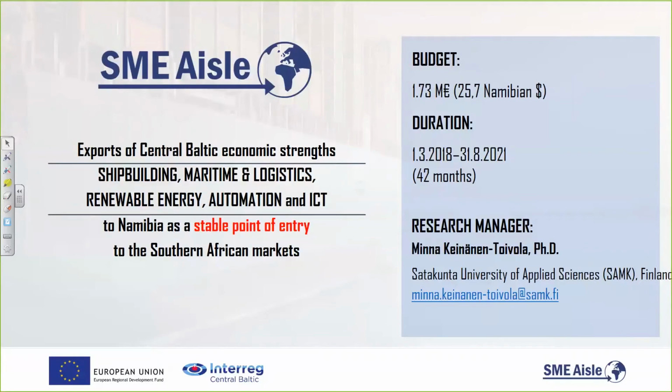There are a lot of opportunities in Southern African markets, but you can't just go here and there, run around. So we have been selecting certain areas that are very interesting for the companies in this area, and on the other hand, there's the demand from the customers. So the title is stating shipbuilding, maritime and logistics, renewable energy, automation and ICT.